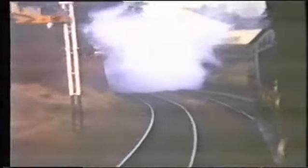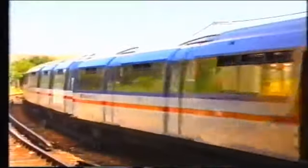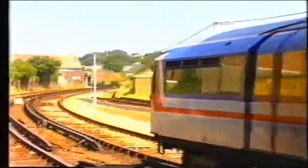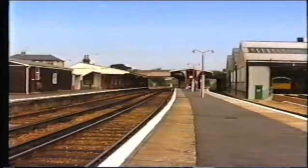As the line climbs away from the tunnel, it follows the course of Monkton Mead Brook before passing the site of Ryde Gasworks and the Southern Vectis bus garage. The line then swings round to pass under St John's Road and into the station of that name. Ryde St John's, opened in 1864, was the original terminus of the Isle of Wight Railway's line from Shanklin. It was joined by the Isle of Wight Central Railway's line from Newport in 1875.